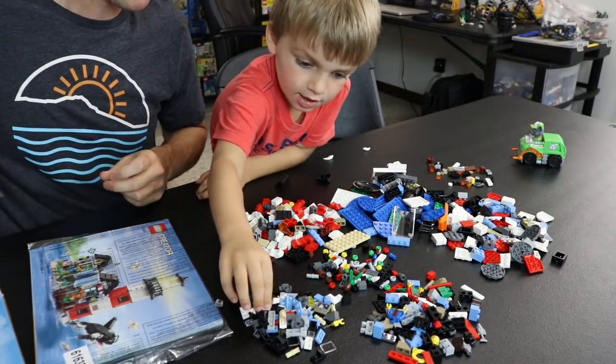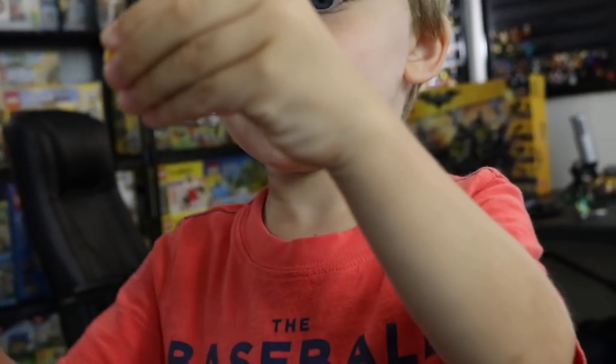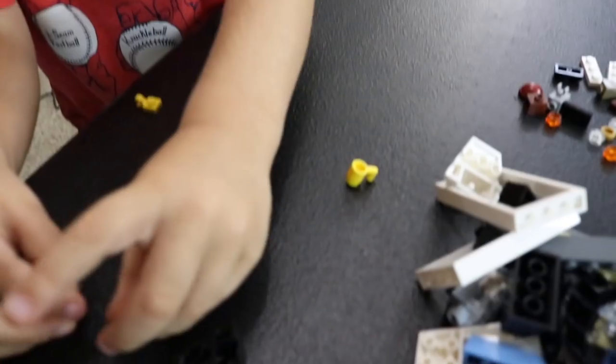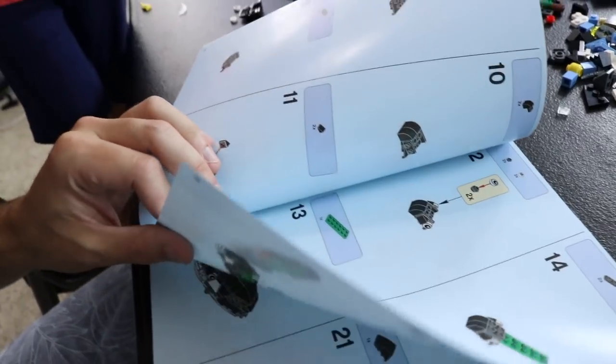There it is. Initially, when these things were in the bags, it didn't seem like that many pieces, but now that I have them out here, holy. A little coffee mug, a yellow one. So cute. You build a whale, Daddy. Oh, don't call it a whale. People will get triggered. Building that first, buddy.